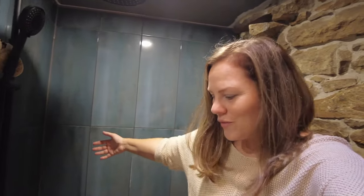I was so concerned that we'd have a tiny shower and a tiny loo, because when you're there, you just can't envisage the space. And Lee was like, no, I assure you, we've got the space. And we've really got the space. It's a huge walk-in shower.